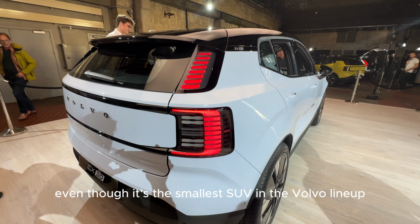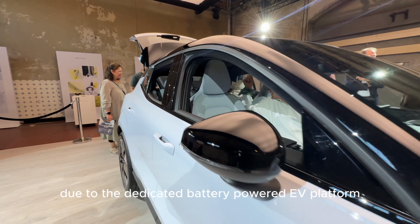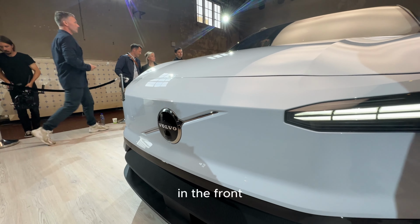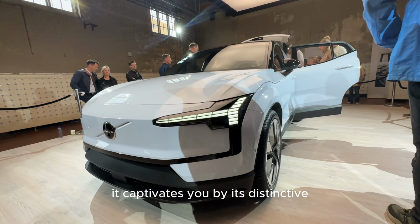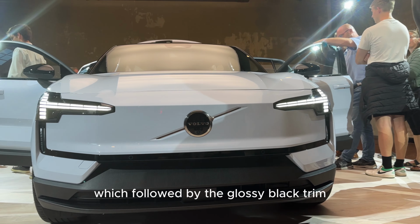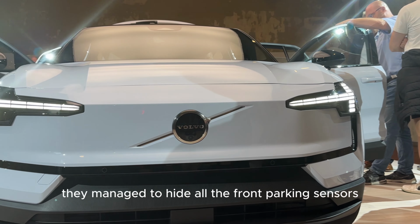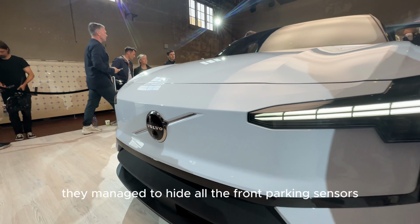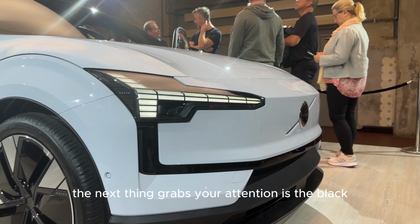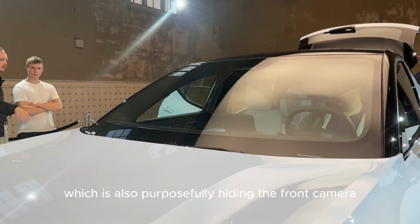Even though it's the smallest SUV in the Volvo lineup, due to the dedicated battery-powered EV platform, it seems not that small. In the front, it captivates you with its distinctive Thor-hammer LED lights, followed by the glossy black trim. But it's there with a purpose. They managed to hide all the front parking sensors within that. The next thing that grabs your attention is the black glossy Volvo badging, which is also purposefully hiding the front camera.